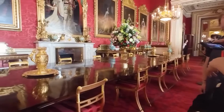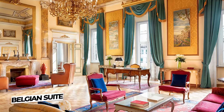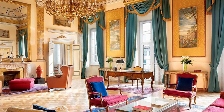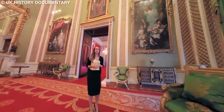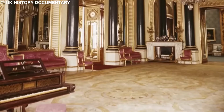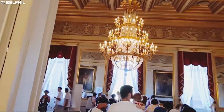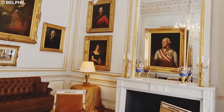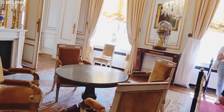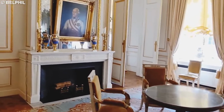Lastly, I'm wrapping this up with a tour of one of the most essential parts of the palace, the Belgian Suite. The Buckingham Palace Belgian Suite is exclusive for only the most essential people visiting the crown. Yes, and I'm not kidding at all. Usually when high-status individuals are invited to the palace or visit, they are entertained by the monarch in the expensive Belgian Suite. The Belgian Suite is a fascinating place in the palace, with facilities befit only for kings and queens.